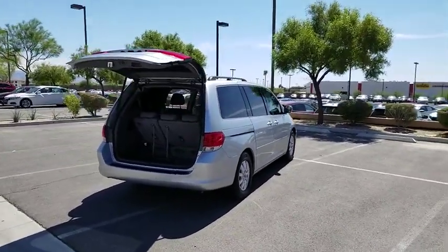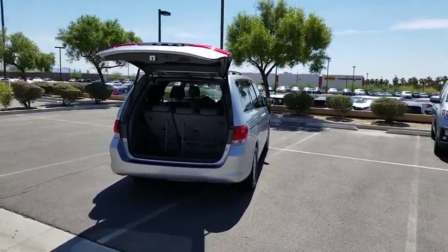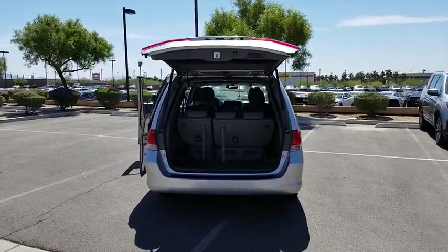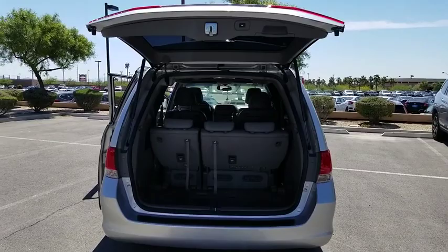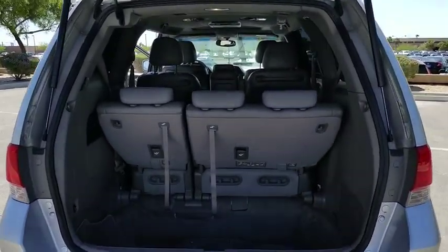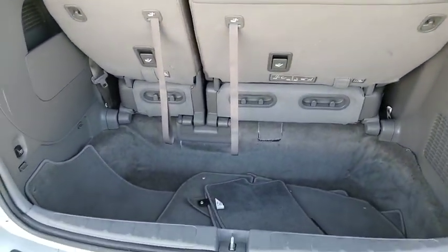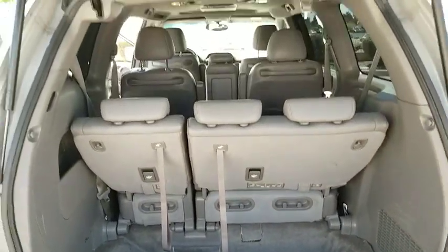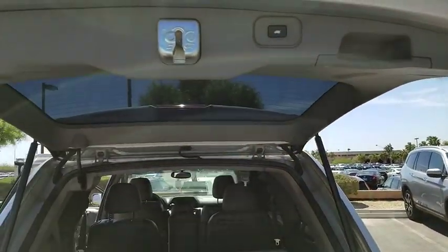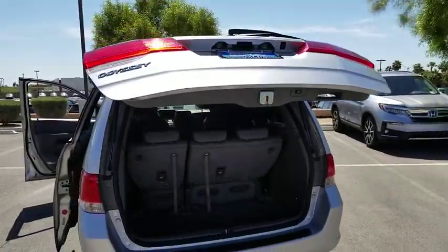Power passenger seat, power driver's seat, traction control, backup camera, leather wrapped steering wheel, dual airbags, alloy wheels, power steering, four wheel disc brakes, USB connection, rear window defroster, heated front seats, electronic stability control, power windows, security system, CD player, power moonroof, panic alarm, brake assist.